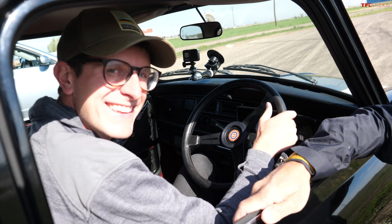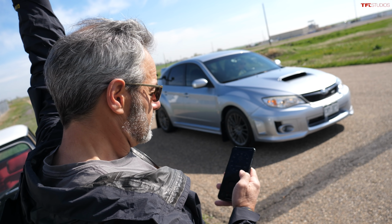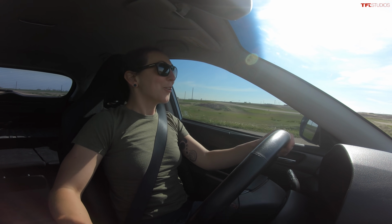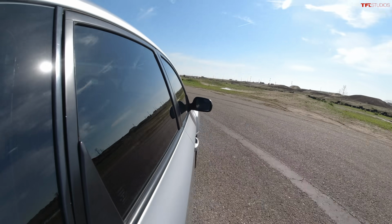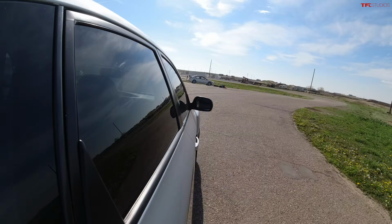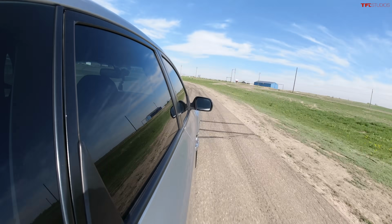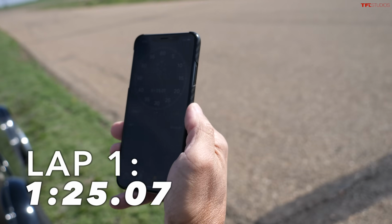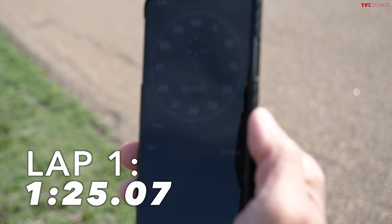So we're going to do a baseline run now, a little before and after. You're going to do a lap around the track. If you make it back, we'll have a time for you, and we'll use that to compare against the lap you do at the end. You may be surprised. Shocked even. First turn. Woo, she's got it! All right. 125.07.